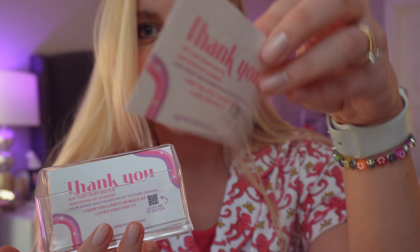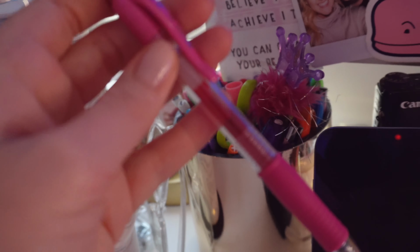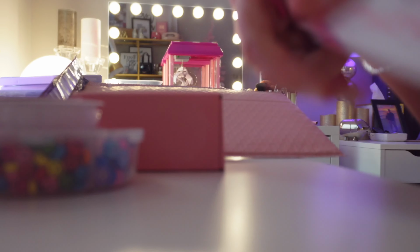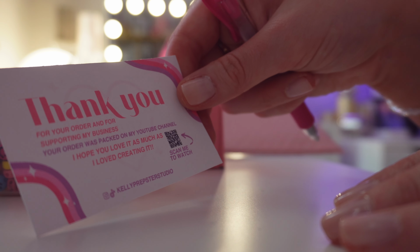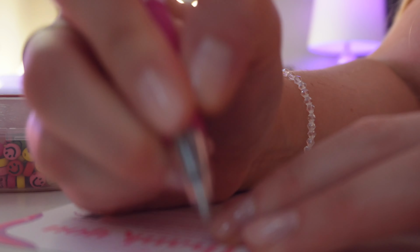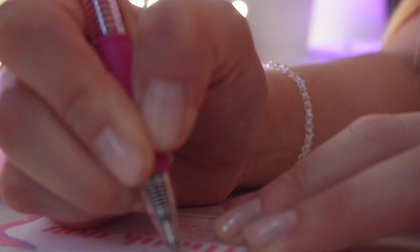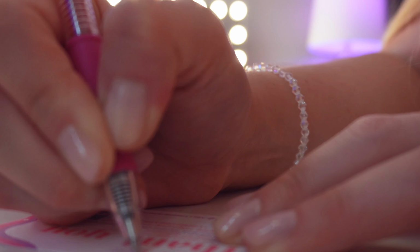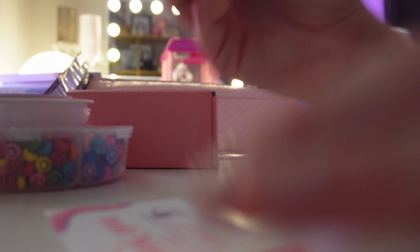For her mystery bracelets, I recently just made these little thank you for shopping my site cards with my new Kelly Prepster logo on the back. And I'm going to put her name here and include this in her bubble mailer. I think a pink pen is only fitting. So here is her little thank you card. It says, thank you so much for your order and supporting my business. Your order was packed on my YouTube channel. I hope you love it as much as I loved creating it. And you can scan this to watch YouTube, and then it has my socials. So we're gonna write Sophie. I dotted her eye with a little heart, and I'm just gonna write love, Kelly.